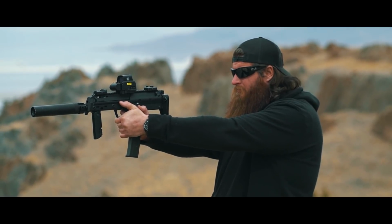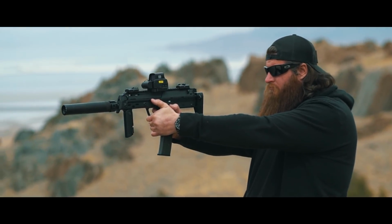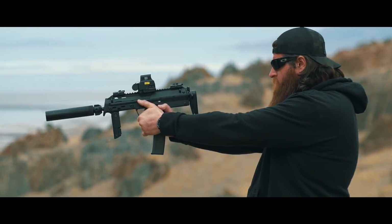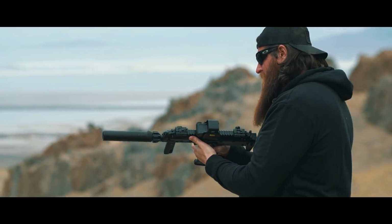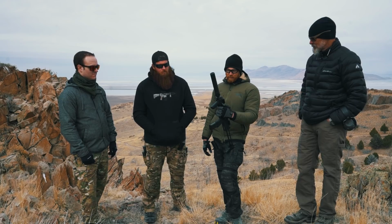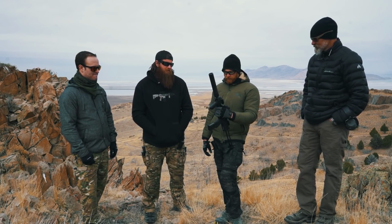I collapsed the stock and shot it like a pistol, which will show in some of the footage. I'm just shooting a real soft shooting handgun, right? It's a pretty cool little gun. The biggest, coolest thing about this is that rarely do people get to shoot these, see them, play with them. I've been fortunate to shoot a couple of them, but they're iconic, super cool guns. Not practical, but really cool, really fun. Doesn't change the fact that I love it.